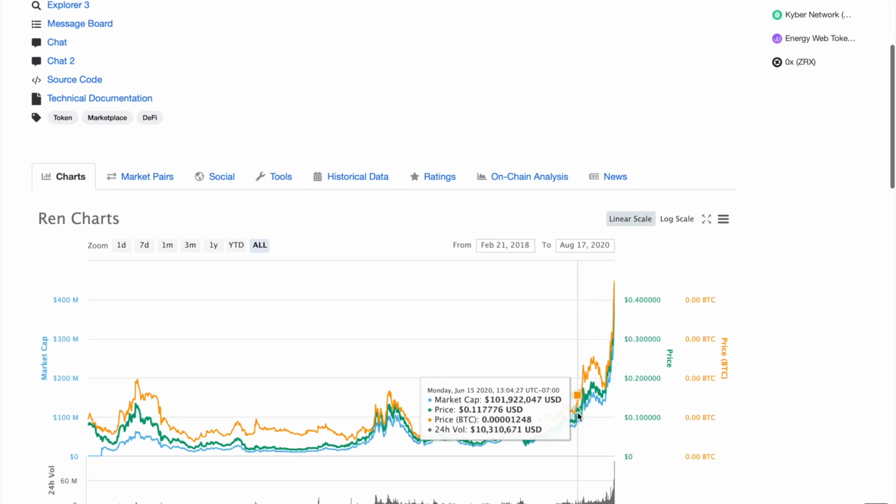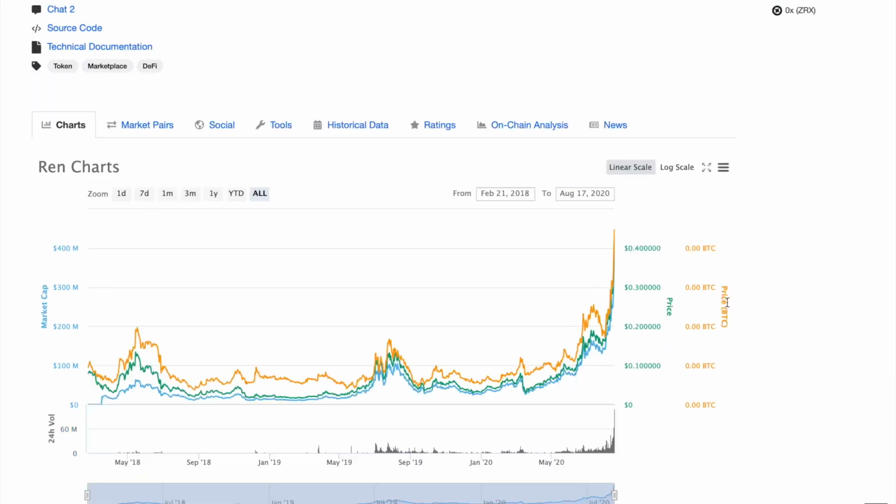As far as personally, I own a lot of REN, actually. I bought around 10 cents, ended up selling around 20 cents. It's a decision that I do regret. I sold because I wanted to put some money into different altcoins out there.